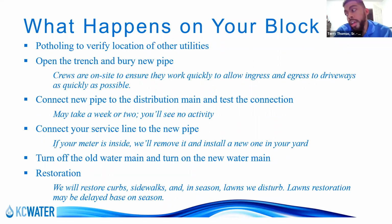Now, for restoration, any disturbed areas are restored to standard as you see it today or better. So anything, curbs, sidewalks, the streets, we follow a standard that they have to be done very well. Lawns, we sod lawns. Now, that is our standard, but if it's out of season, like right now it's February, we would not put any sod down right now. But once the weather breaks, just like you would if you were taking care of your own lawn, you head to Home Depot, you get your seed and everything. We would come out in that same season, put your sod down, and get everything looking beautiful.